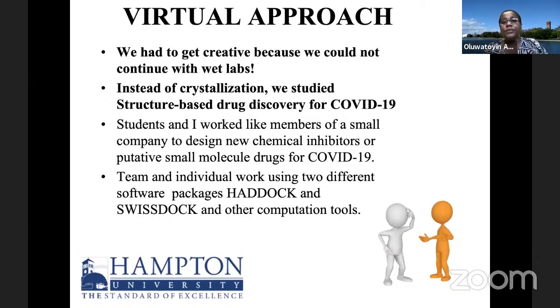COVID happened and we were shut down. Students were sent home, so we couldn't do what we had planned midway through the semester. So we had to change course.